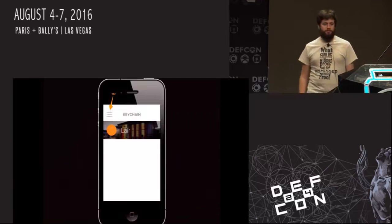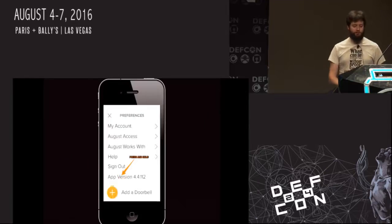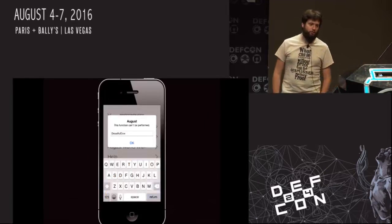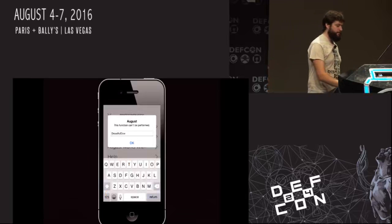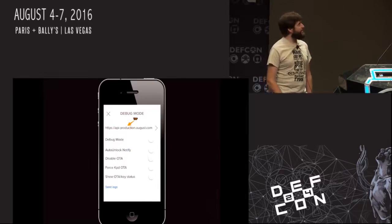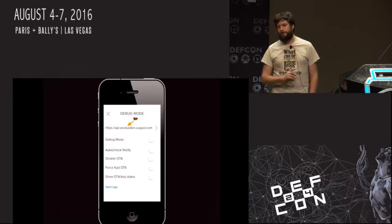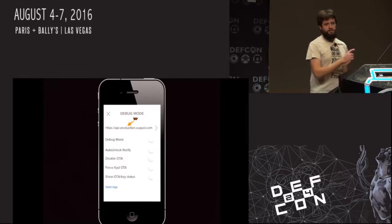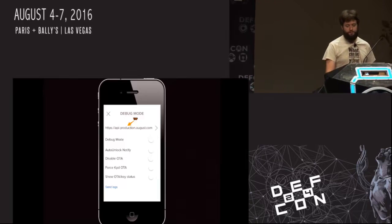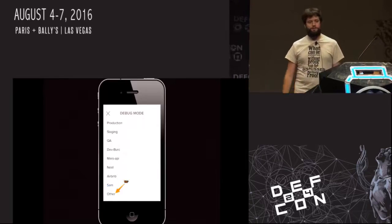Fortunately, August built one into their application. If you just tap on the hamburger, press and hold on the version number, and then type the super secret phrase, "dreadful Dow", casing matters, make sure your D's are capital, you'll get access to their debug menu. On their debug menu, at the very top, you'll see a URL. That URL is the endpoint that their application's talking to when it reaches out to the cloud. If you just tap on that, it pulls up this menu.